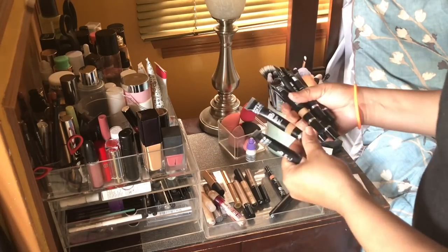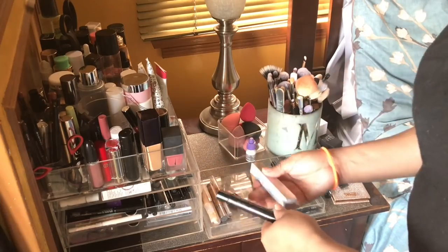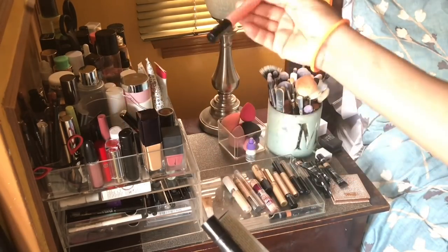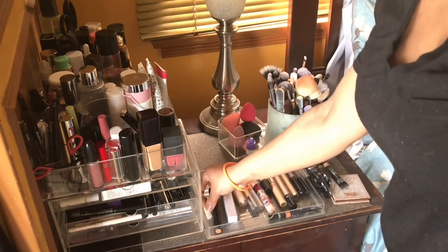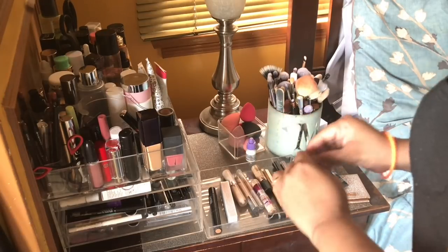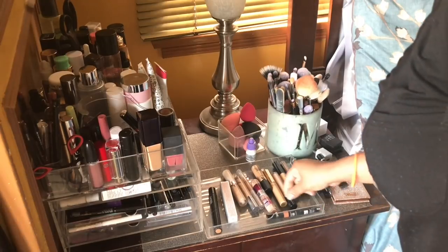and then I'm going to keep the rest of these in my kit. Okay, so this is a color corrector. Definitely going to keep these two. I have two color correctors currently, and I have this one, so I'm using this one up. Going to keep these two. I love color correctors. I am going to go ahead and declutter this. This is the Boo Boo Cover Up. This is expired. I'm going to throw that away.